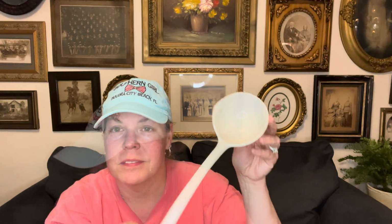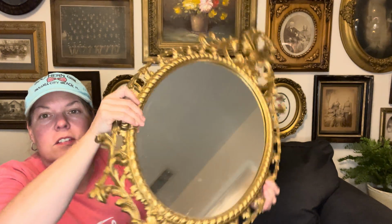All right. We passed a ton of thrift stores on the way home. We went to 2 Goodwills. City Thrift, we didn't get anything. But we did get, for $3, an ironstone ladle. So that was all we got at that Goodwill. And the second Goodwill, the one that's actually closest to our house, we got these two things. We got this mirror. It might be easier for me to show you this way.